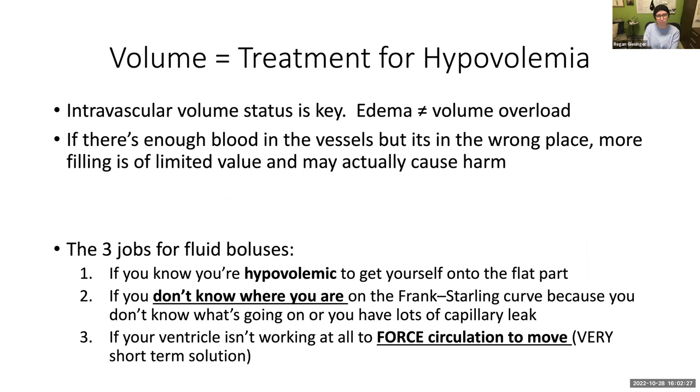The three jobs for fluid boluses are important ones to remember, though, because they're caveats to this. One, as I mentioned, if you know you're hypovolemic, fair enough. Number two, if you don't know where you are, or if you don't know that you're not having a lot of capillary leak, giving fluid as an initial therapy is very reasonable and can help you identify where you are and help you bridge to more definitive therapies.